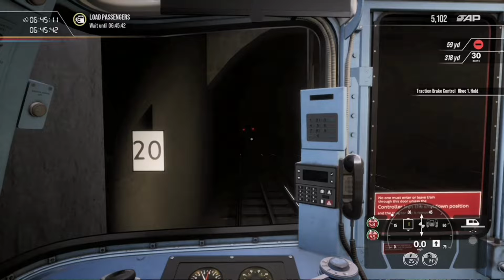There's no point in me pulling up to that signal. But yeah, I don't know if that happens on the tube. We'll have to watch out for that on this route. Let me know if it does down in the comments.